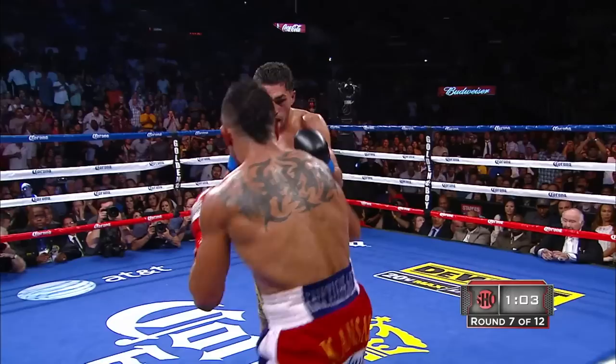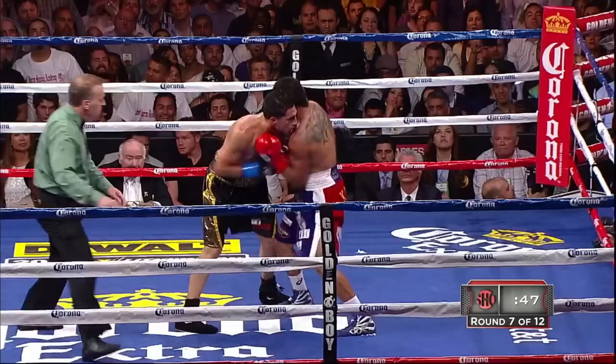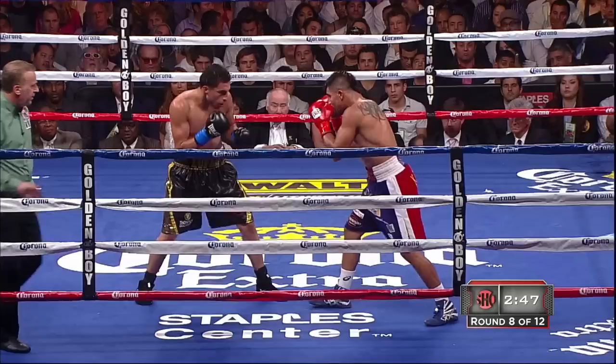Josesito stepping. Lopez here in the 7th round. He is doing a great job. Victor Ortiz, sir. Moving. For Lopez, he is back in this fight and a big this fight.